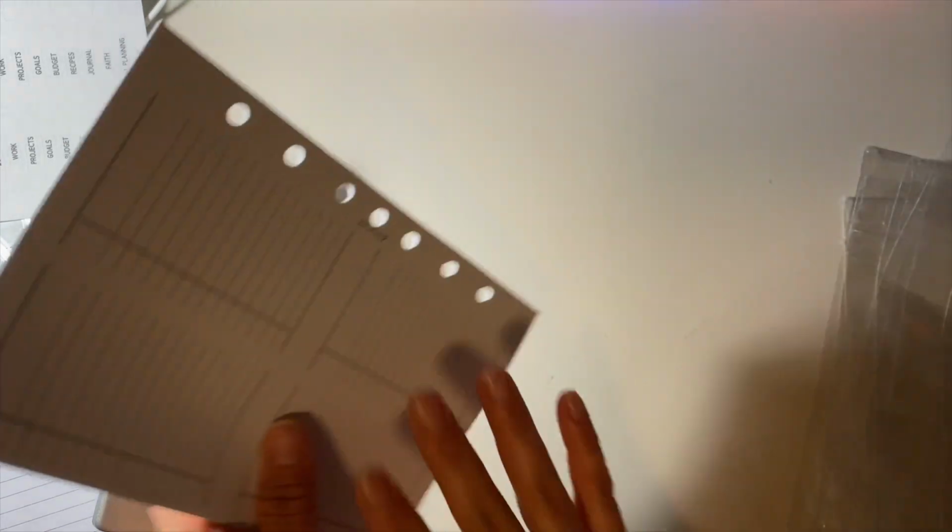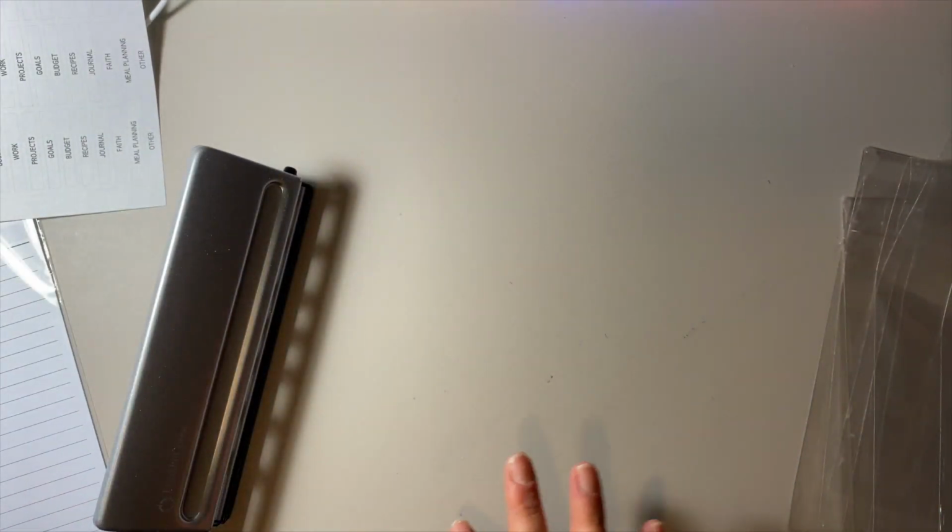I'm going to put 2 of the sheets in my planner for now. Of course, I'm not filling out anything tonight. I'm just going to put them in my planner.